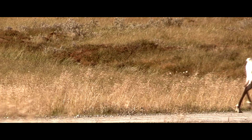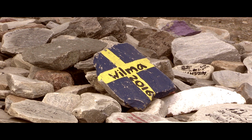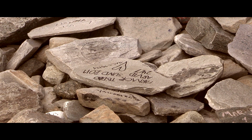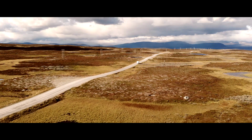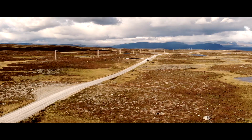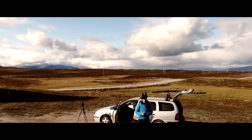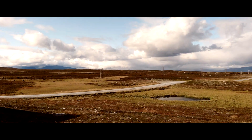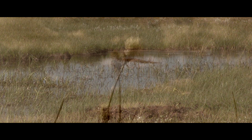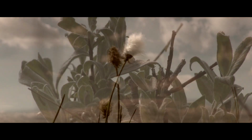And people who visit this place write their names on the stones here. Maybe the Swedish Globetrotter would do the same. This road is a crossroad to many hiking trips that people do. Flatruet road is a shortcut between two communities called Härjedalen and Ljungdalen. And during the winter time they usually close this road, especially in the winter nights.